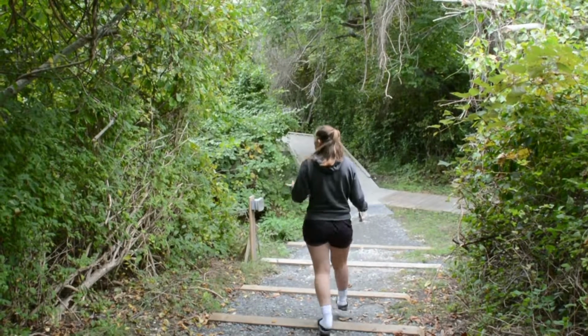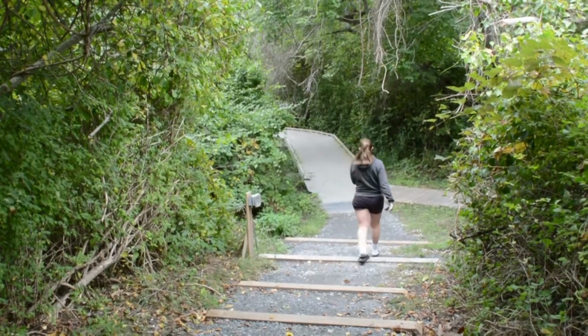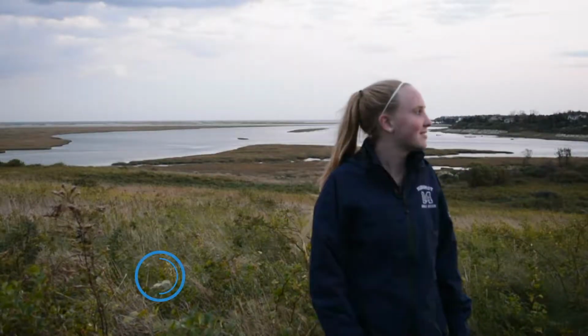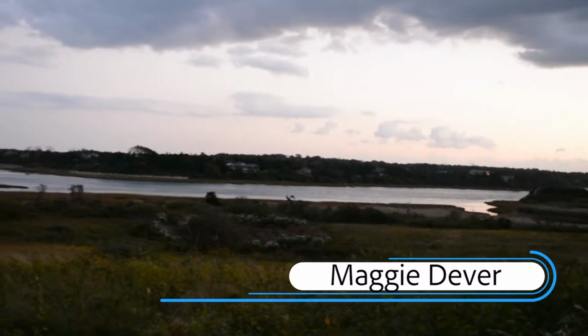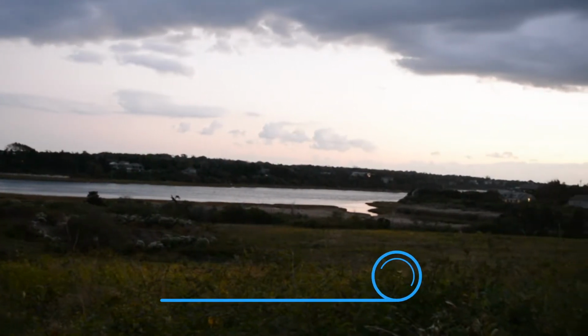This is, it's God's country. Look around. It's beautiful. Unlike the walking trails in Harwich at Thompson's Field, you get a beautiful view of the sunrise and the sunset over the ocean.